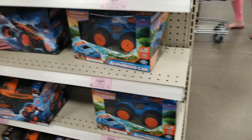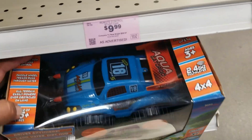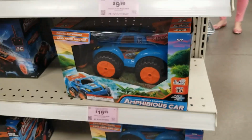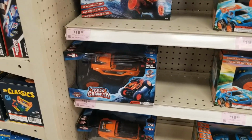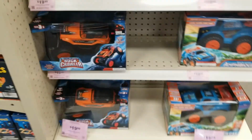And then you got some vehicles, some off-road vehicles, some amphibious vehicles here. They're not $9.99. They're $19.99, I believe. I believe you can get these with the coupon. I believe they're not excluded, so you can pretty much apply the 20% off coupon to any of these toys. But they are $19.99 as a regular price.